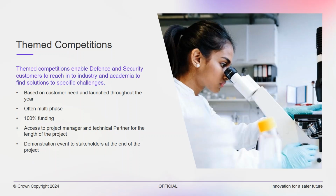And it's worth noting that when we launch a new competition, we typically have a launch event, and there's also opportunities to book a one-to-one to discuss your specific idea. We often have demonstration and marketplace events at the end of the competitions to help bring ideas and customers together.